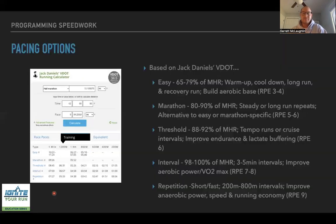Now, these are some of the paces that I look at, and this is from Jack Daniels' VDOT calculator. If you go on his website, you can put in recent or previous race times. You can select the race distance. It's going to tell you what your VDOT is, as kind of an approximation of your VO2 max. The paces, you can see there's a series of paces here from easy, right?